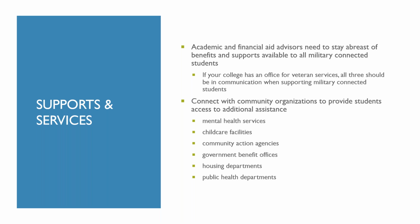Community action agencies, depending on your area, whether you have a community action agency or not, they have a handful of different services for individuals based on income. They have their Early Head Start and Head Start programs. They have programs that assist with heating bills. They have food service programs, quite a few different options there. Government benefit offices, housing departments, just any of the organizations that you feel could provide that additional support where your institution may not be able to.